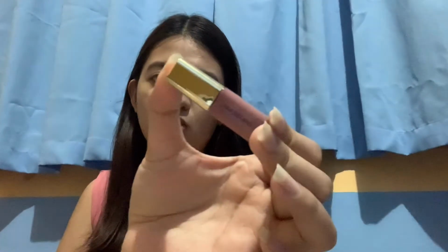Shade 9 in Taupe. Parang I like this one. Tapos, yung scent niya, hindi siya ganun katapang. Unlike dun sa naunang dalawa. Yeah, I like this. We have a winner! See that? Simple lang. Yan! Told you it's just a quickie.